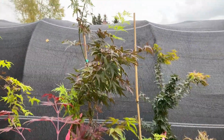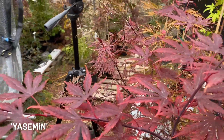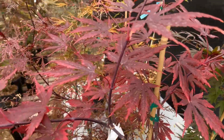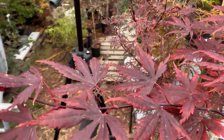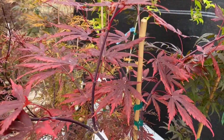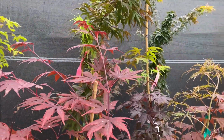Today we're just gonna do a quick little tour, and we got some trees just starting to change colors, and some of them look really cool. So let's have a look at that. This one here is Yasmin, and I really like, it's almost like a two-tone color right now with different sort of reds on it. Yasmin grows to be a huge Japanese maple in the landscape.